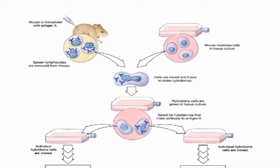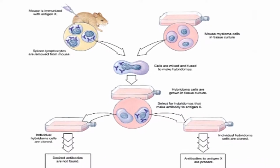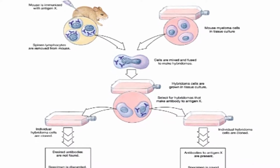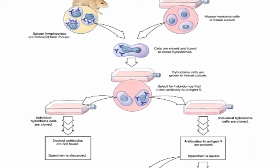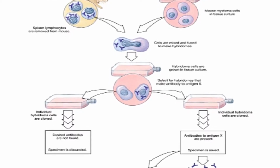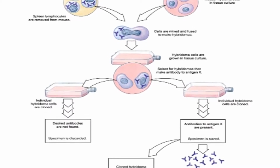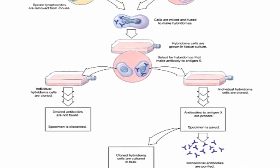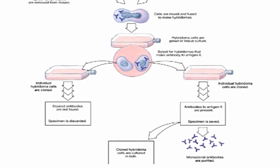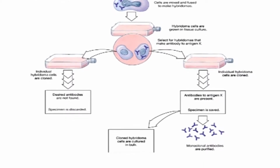By injecting a specific antigen into a mouse, hybridoma is produced. It involves procuring the antigen-specific plasma cells, which produce antibodies, from the mouse's spleen, and the subsequent fusion of this cell with a myeloma cell, which is a cancerous immune cell.